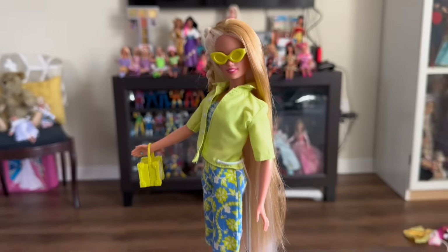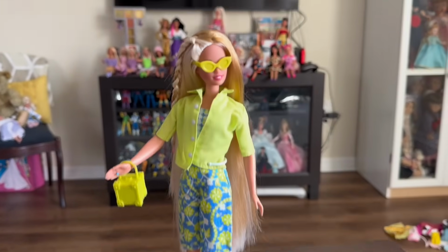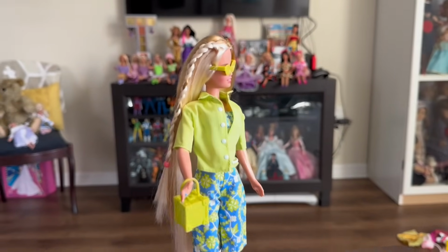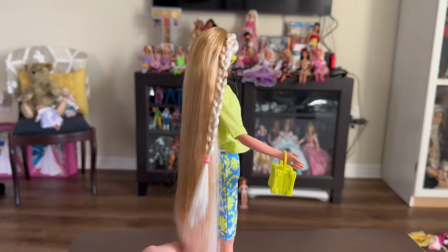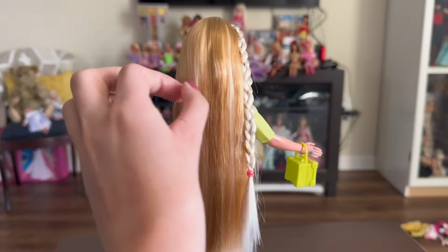Here we have Teen Skipper in a Fashion Avenue outfit. She's looking very pretty, very gorgeous. Give her a 360. So her hair actually is half saran.